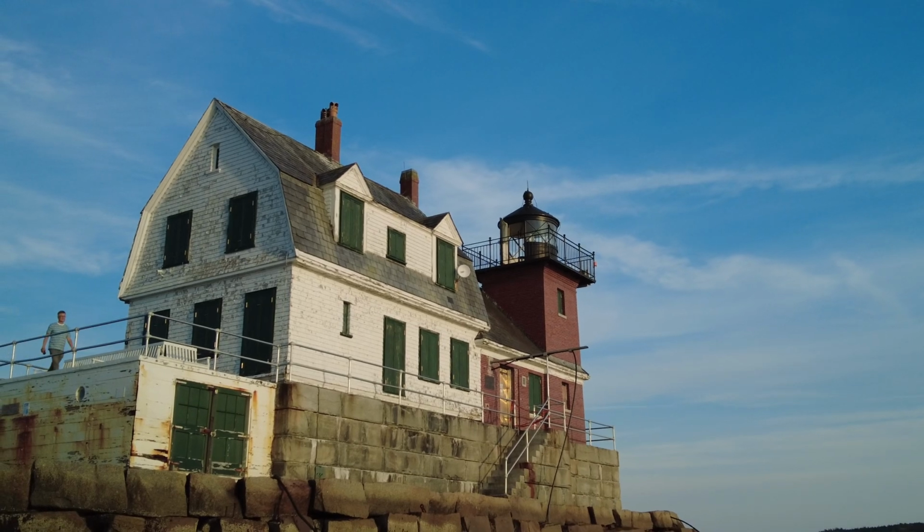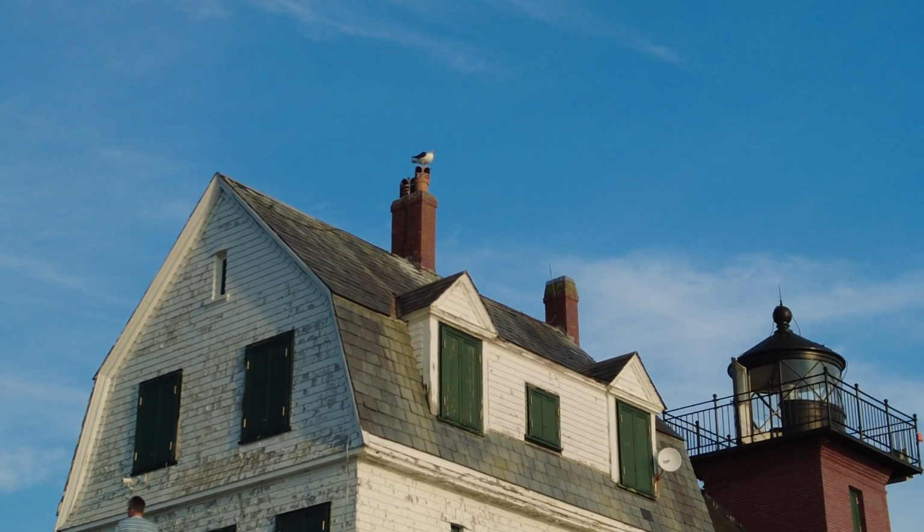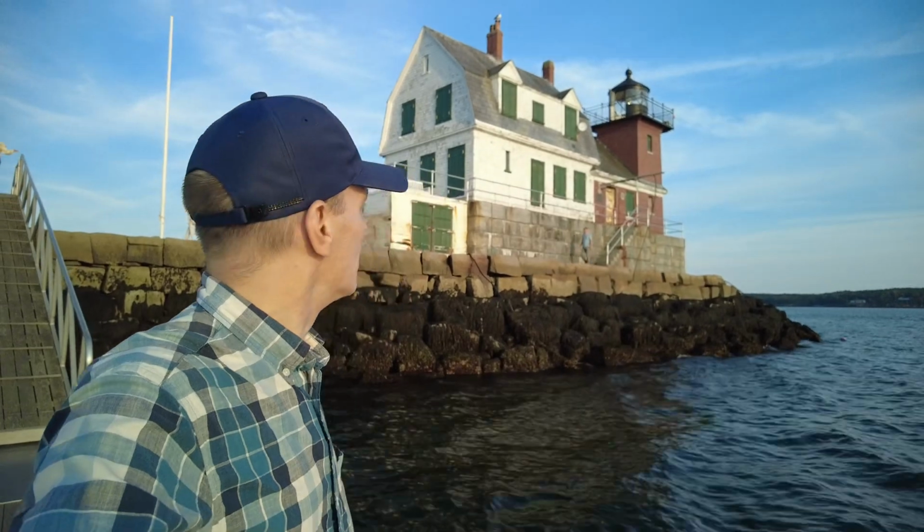Okay, well that's it. The third lighthouse. What a capper to the day, I will say. Just us and the seagulls. We few hardy souls that made it all the way out here, and the seagulls.